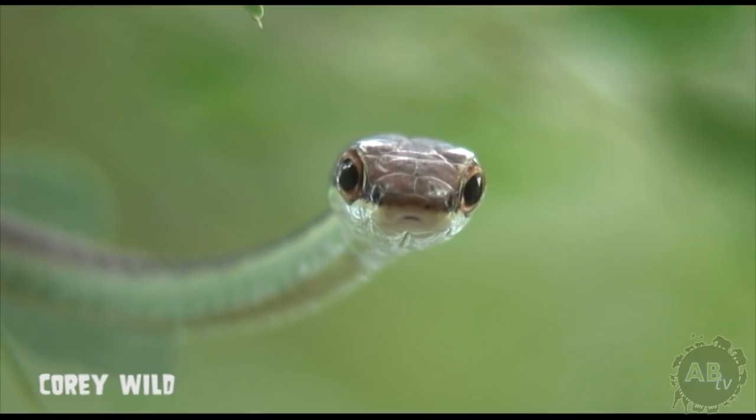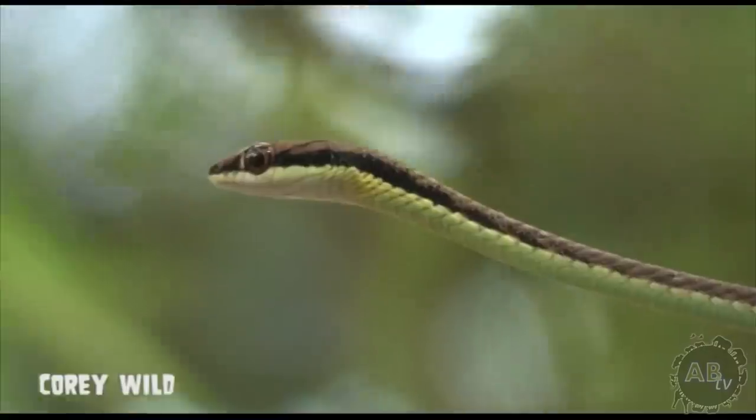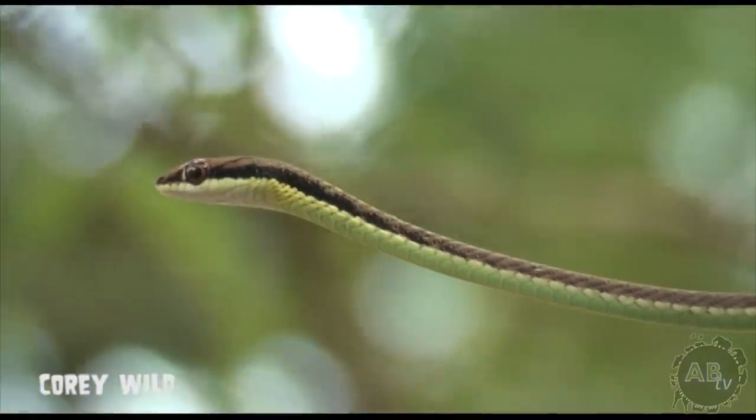He's got big round pupils. Helps him see during the day. And this guy's actually got a red tongue. Bright red forked tongue. He's got beautiful green colours, bronze. And that's where he gets his name from, the top of his head there, bronzeback. Awesome little snake, very swift through the trees.